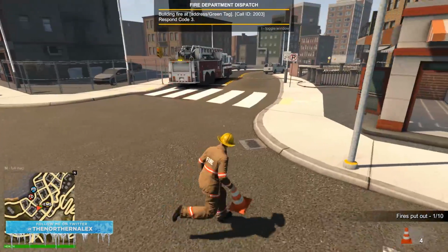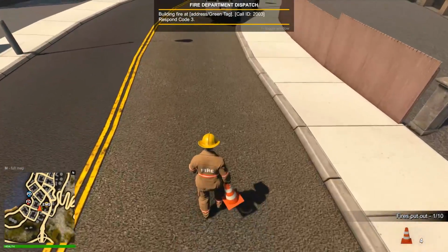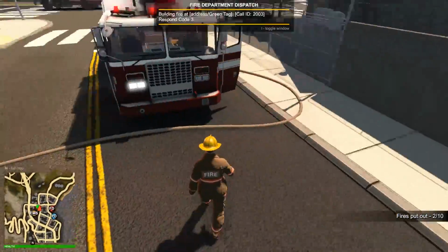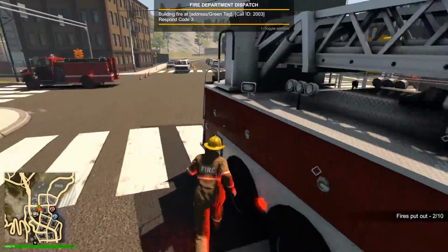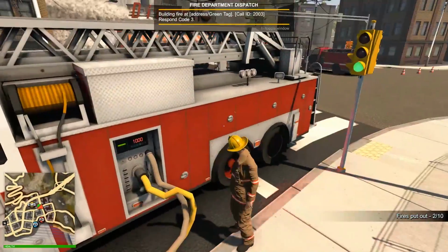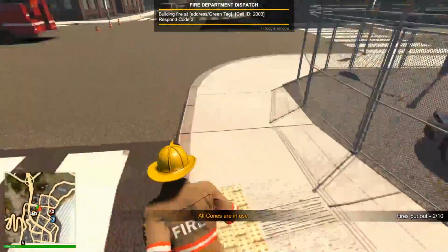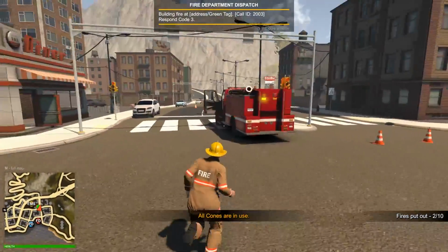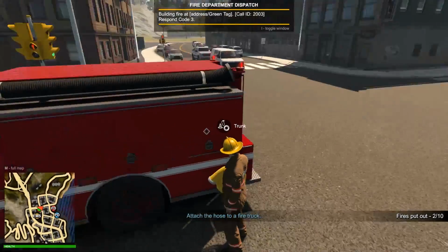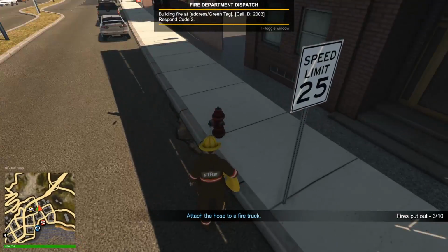Oh yeah. Man, there's a lot of flames here. Oh, we can go inside the building in the back. I'm gonna try to enter the building a little bit here and fight the fire that way, if it's possible. I don't know. It's like in the window. Don't mind me. It doesn't seem... Oh, it does let you get a little bit there, but not as much. Oh, all cones are unused. There we go, I found the spot. All the way out. There we go.